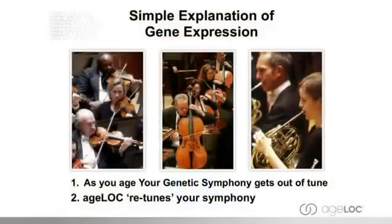And to put it another way, to make it simple, as you age, your genetic symphony gets out of tune. If we compare it to an orchestra, when the orchestra is in tune, it sounds beautiful. Everything's harmonious, the bass is at the right level, the violins and the cellos are at the right level. You can just hear the piccolo or the flute. Everything sounds really nice and harmonious. But as we age, the genetic symphony gets out of tune. Perhaps the bass is too loud, or perhaps the piccolo is starting to grate on your ears a little bit because it's too loud. Perhaps it's out of tune.